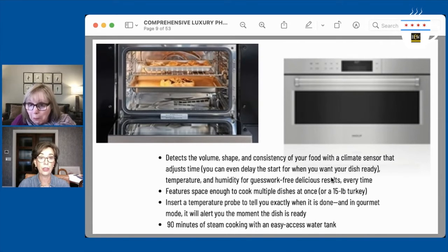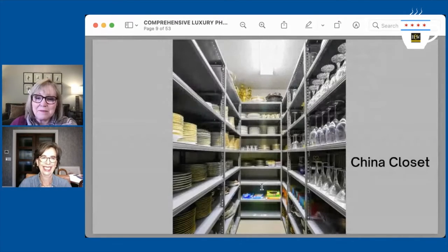So my house has that too. Absolutely. It's your house. Look at you, Miss Luxury. I know. And I, of course, don't use it. Well, someday I'm going to have a steam oven.